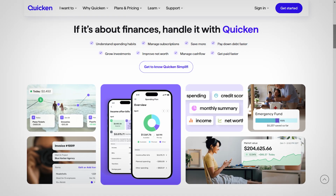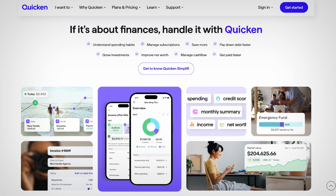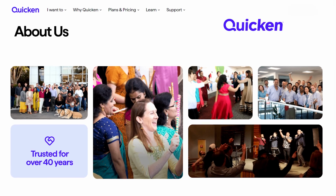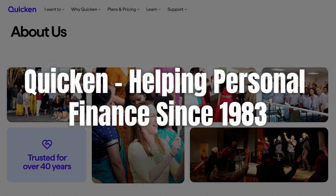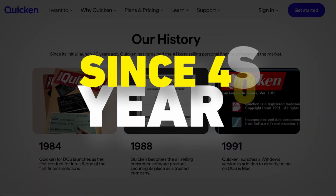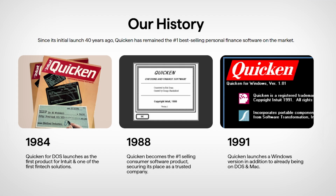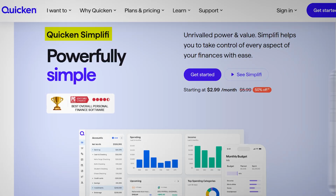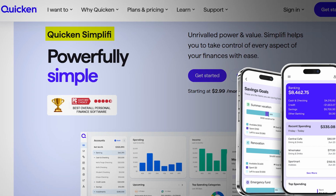Now, on the other side, we have Quicken Simplifi, which might just be the new kid on the block, but comes from a brand that's been around for ages. I'm talking about Quicken. Yep, that Quicken. They've been helping people manage money since 1983, way back in the days of desktop software. So, when I heard they were creating a new app, I was intrigued. Simplifi is basically their latest attempt to bring financial management into the mobile era, and honestly, I think they've done a great job adapting to what today's users need.